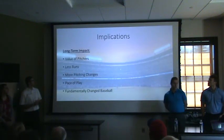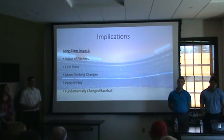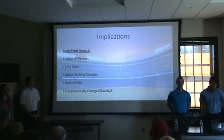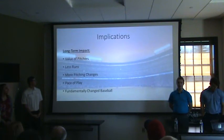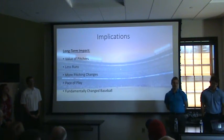So there are a couple of long-term implications that we thought of when thinking about how the opener would impact the league and teams. One major concern throughout the league and among players is that pitcher values are going to go down, like starting pitcher values, a Blake Snell type player, and reliever values are going to go up more.